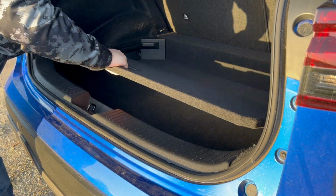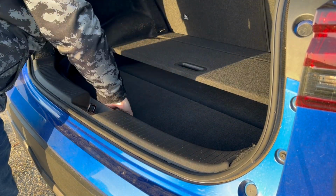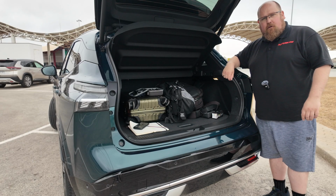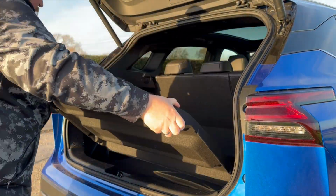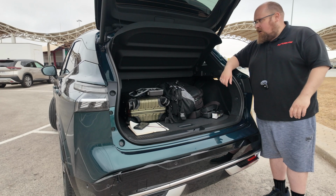It's not devoid of features either. I do apologise for the plane in the background, but we do have things like a 12-volt socket. We have got some tethering hooks as well as the underfloor storage. And if I recall, you can get that parcel shelf underneath the boot floor as well. So it is a very versatile place to put your luggage.